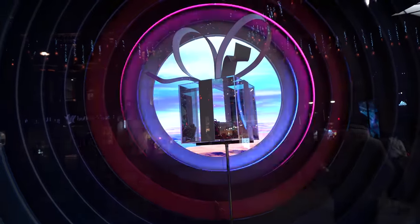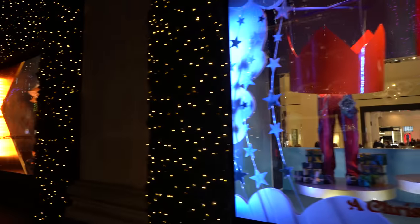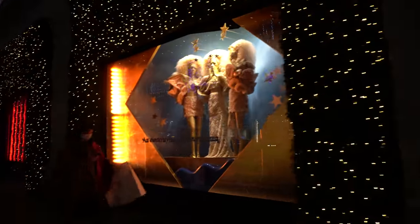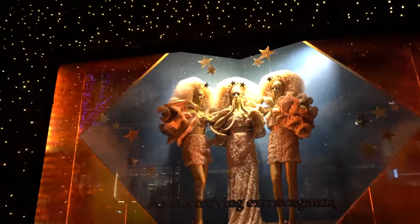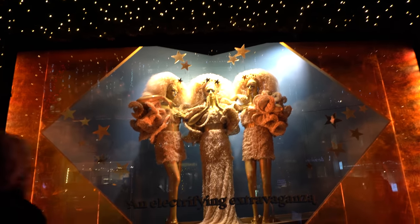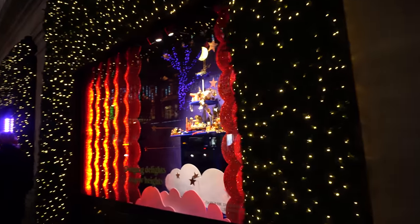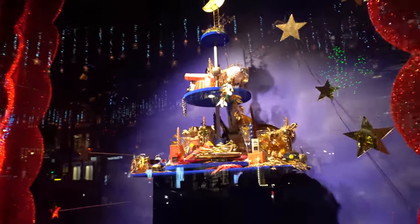Okay. I do like more traditional windows. It's just my personal preference, and I've had quite a lot of comments on the F&M vlog and also on the Harris vlog, so thanks guys for watching. I really do appreciate it. But Selfridges is a little bit more about the fashion. It's a little bit more stylized, just in different ways. So yeah, you're not going to see the mechanical mouse eating cheese under the Christmas tree or anything like that, but that's a very pretty little display there, isn't it?